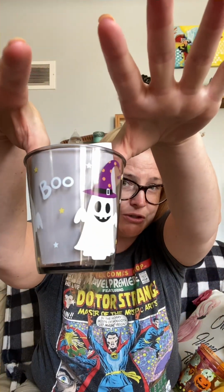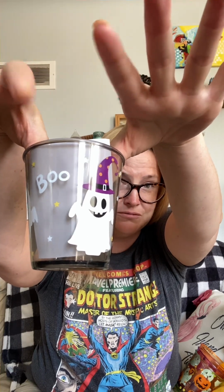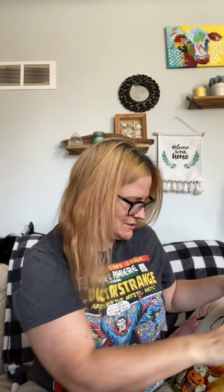So I didn't record the drama of me taking these scissors and popping it open to show you guys. So you're just going to have to imagine that that happened. And look at how cute these designs are. We have the gray with the oops, boo, ghost. Oops, boo. What am I talking about today? Green with pumpkins and candy corn.